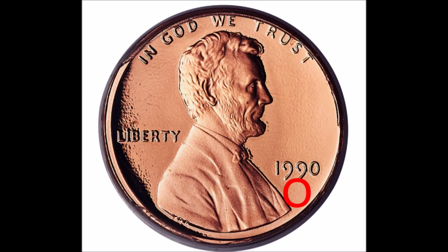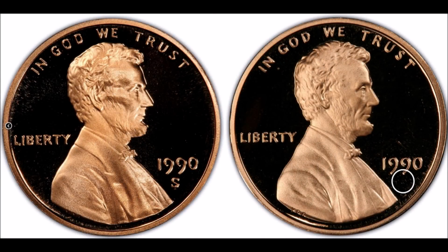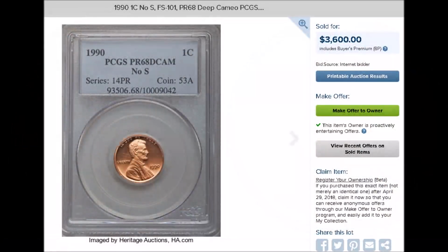You can find these. Now, if you happen to find one of these, examples tend to trade between $1,000 and upwards of $4,000 to $5,000. So this can be quite a valuable variety to find. I definitely suggest getting out your proof sets and checking for this one. You do not need magnification. You can easily just see this one with the naked eye. You're just simply looking at the mint mark. So there you go.